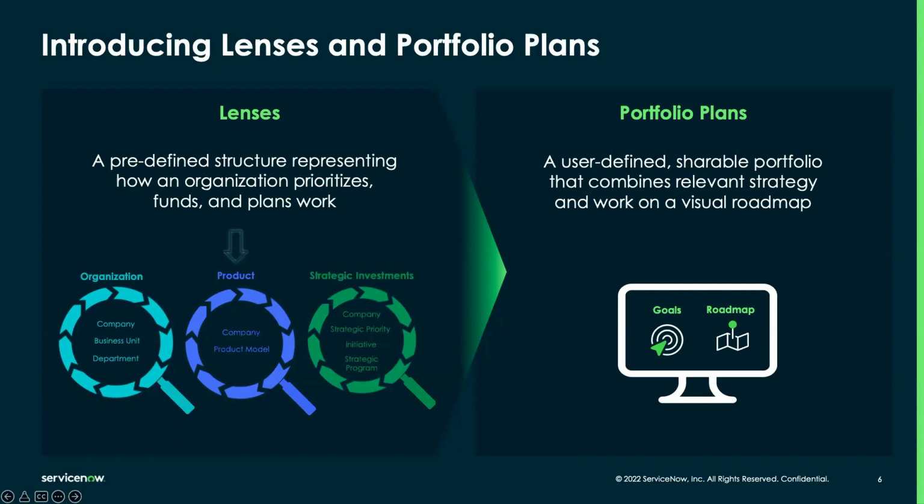Next is the product structure. This is built with company and product model, followed by strategic investments, which has company, strategic priority, followed by initiative, and strategic program. So these are the 3 out-of-the-box lenses. We are going to see these in live action. We are also going to drill into these even further throughout this presentation. And lenses filter down what we see within our portfolio plans.